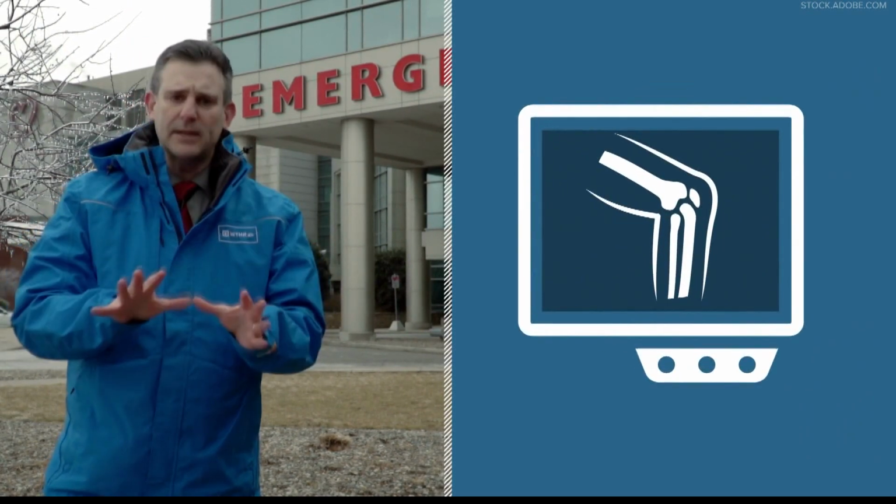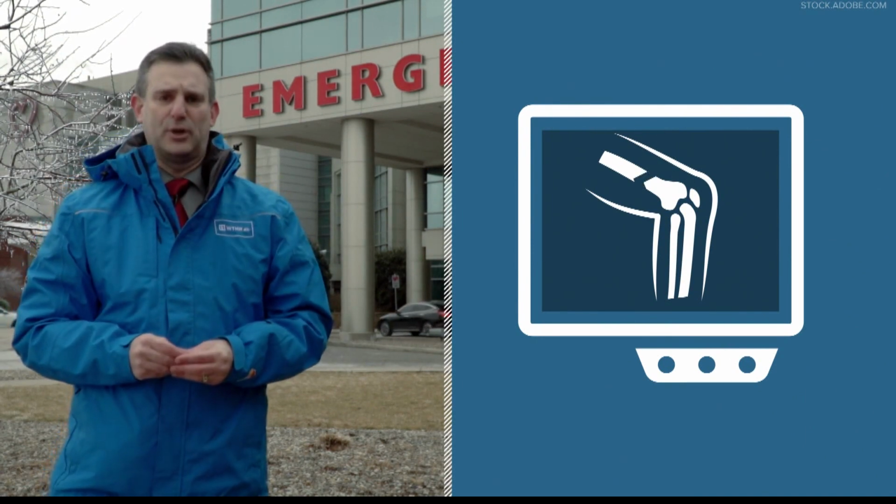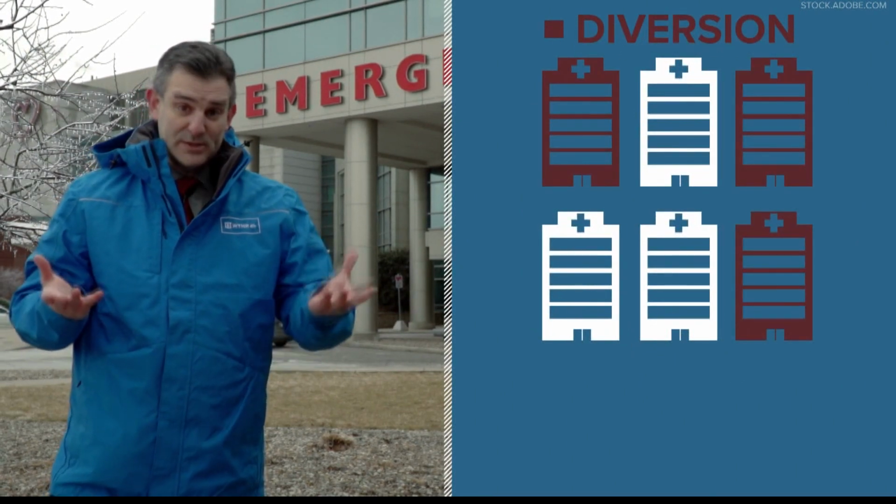So, in a non-life-threatening emergency, say your daughter breaks her leg playing soccer, would you want to know which local hospitals are on diversion and which ones are not? If your answer is yes, too bad. The state knows that information, but it won't tell you. We actually don't want people picking and choosing which hospitals they go to based on diversion data.